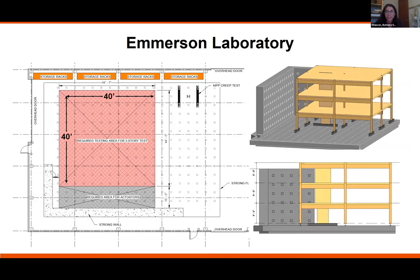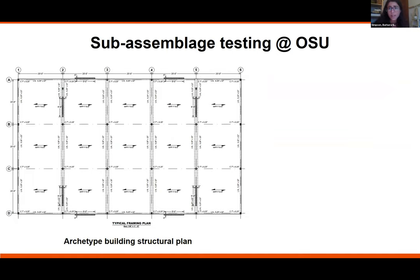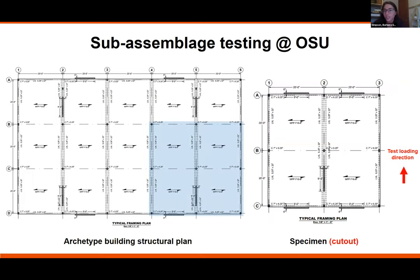What the team that I'm working with envisioned was that we could do a 2x2 bay structural test where we could test both the gravity system and the spine system here at Oregon State. I'm showing these figures on the right, a three-dimensional view. In concept, we can take a building, and that 2x2 bay test is going to be a cutout of this building. This red arrow indicates the direction that we're going to be testing this specimen.